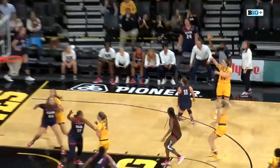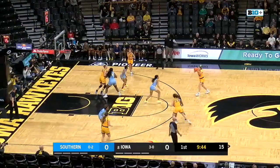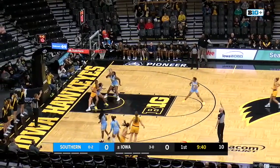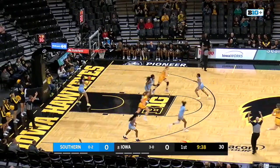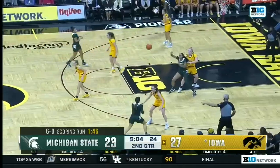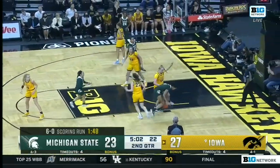4:44 to go in this first quarter. A basketball game, Kate Martin with it. Now it's Southern University in a player defense. Kick to the left side and shot from three, and a score for Mckenna Warnock. I think she did kind of look like she tripped over her own feet, so that was a good no call.